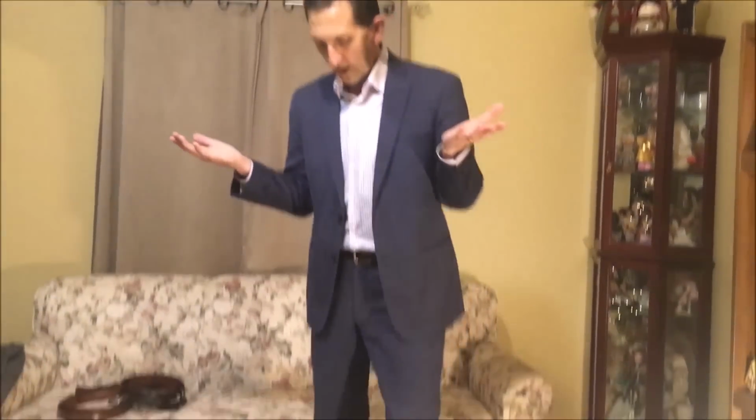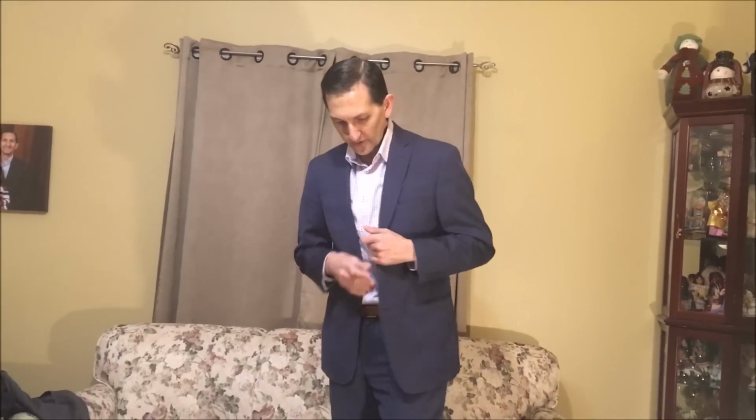The shirt that I'm wearing is a V-neck t-shirt under this, so you don't see the collar of the t-shirt under it. Okay, all right, so there's another look. Just change the belt and the shoes one more time.